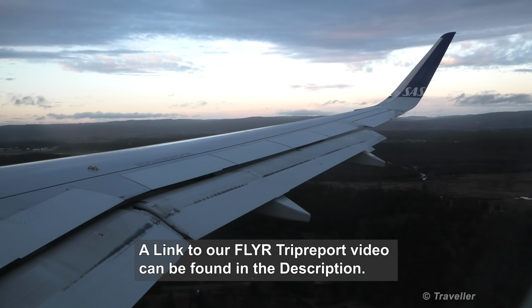And here we come towards Oslo Gardermoen Airport, or Oslo Airport Gardermoen, I think it's called, the correct way to say it. So here we come. Coming in very smoothly. Time, Maro, is? 0827, as we are about to touch down.